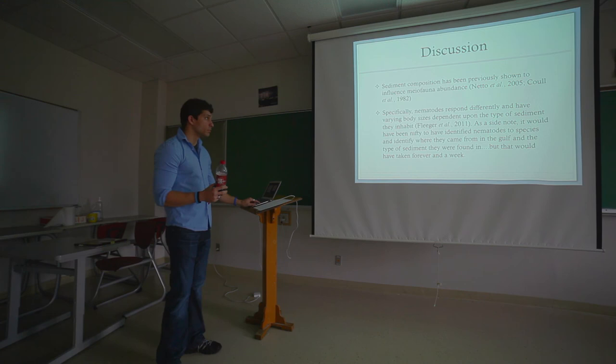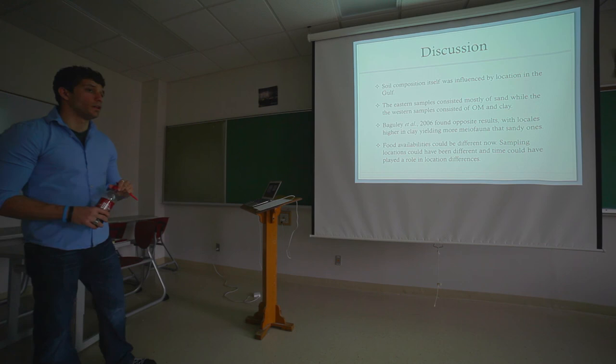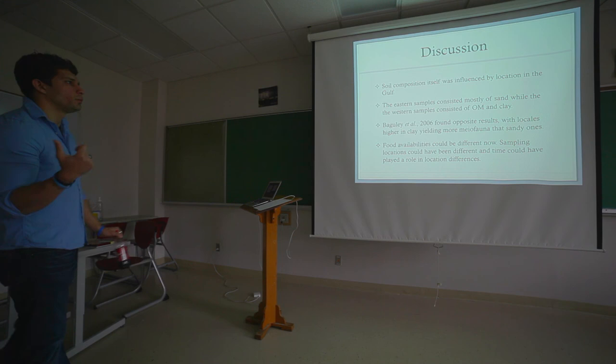Soil composition itself varied across the Gulf, because in the eastern stations, east of 88 degrees, is where we found most of the sandy samples, and in the middle we found the ones with clay and organic matter.